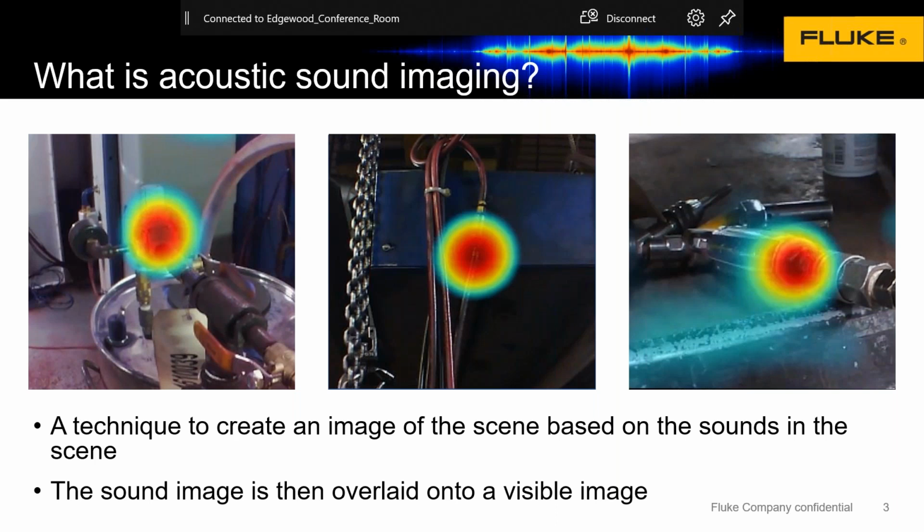It allows the user to adjust what frequency band you want to look for and ignore everything else. Ignore all the machine noise, ignore your boss chattering in your ear while you're trying to get the job done, and just focus on the things you're interested in. It then creates a sound image and mathematically calculates back to the point where that sound came from within the field of view, within the scene.